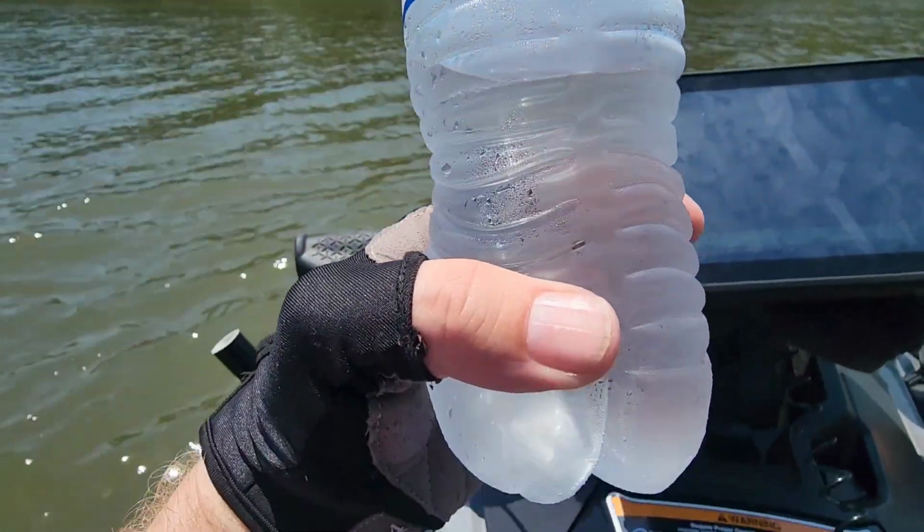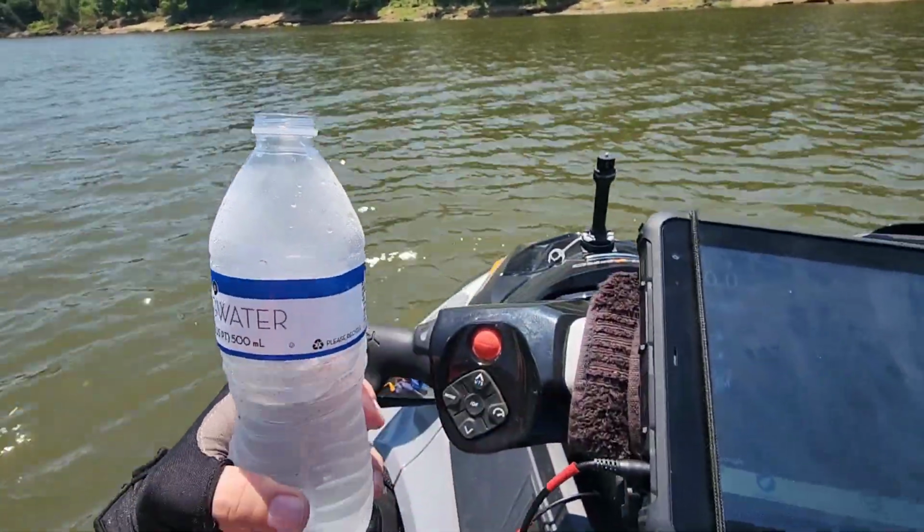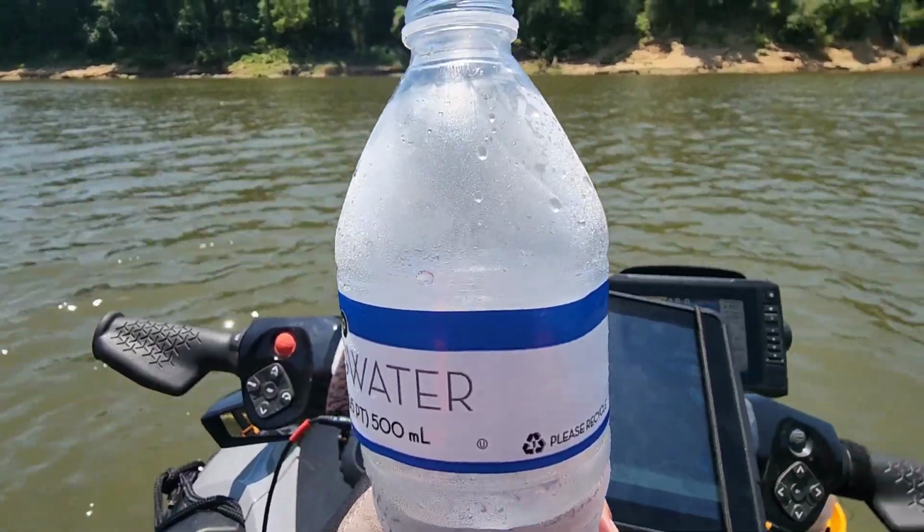See that? There's perspiration on this bottle of water. You know how that's possible? Because it's cold.